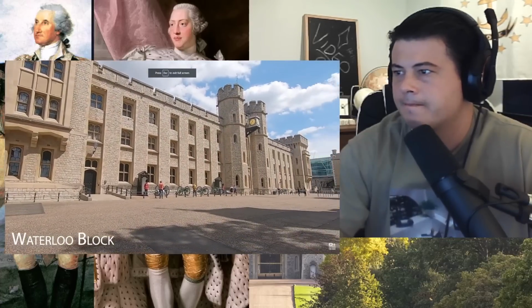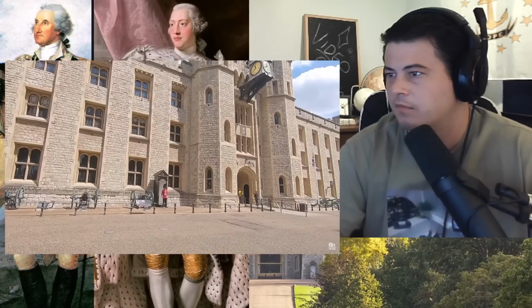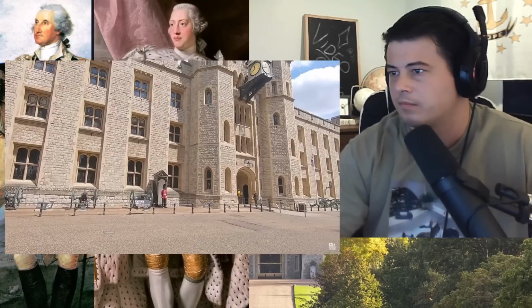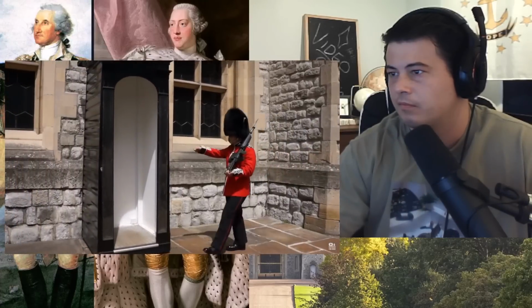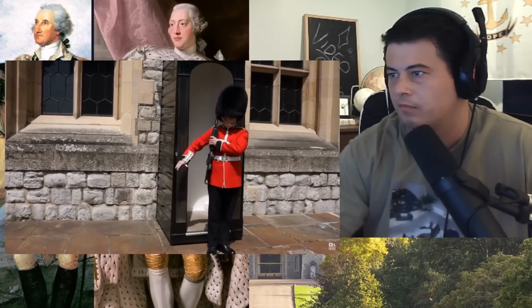We arrive at Waterloo Block, formerly a barracks for 800 soldiers, now home to the crown jewels. Armed guards patrol the perimeter of the Jewel House. Inside you can see the powerful symbols of monarchy with the world-famous collection of jewels worth £3 billion.